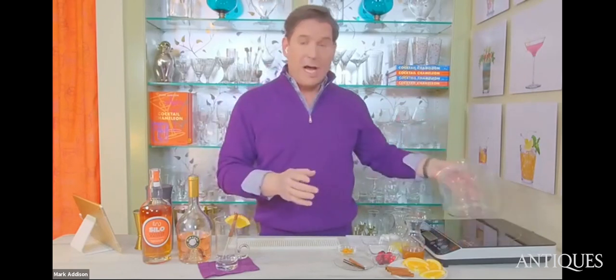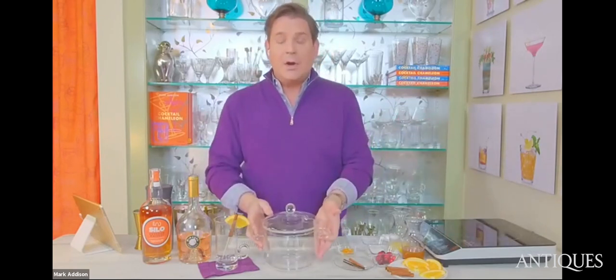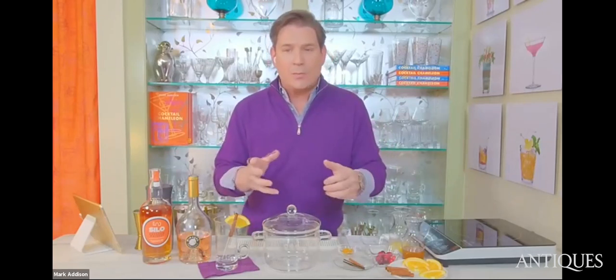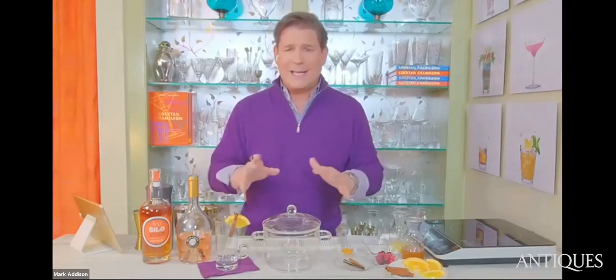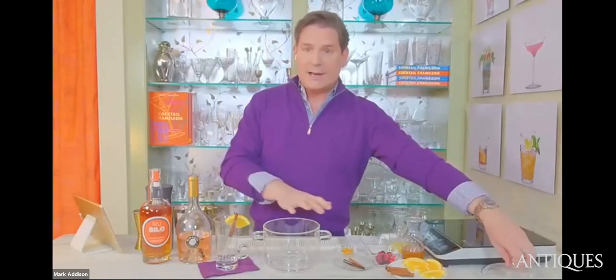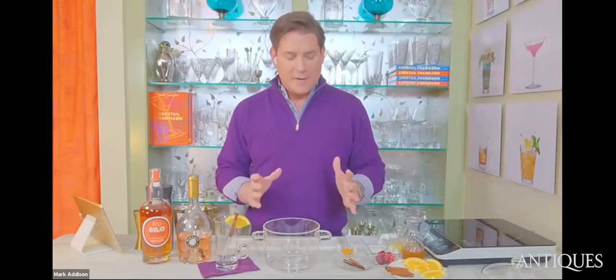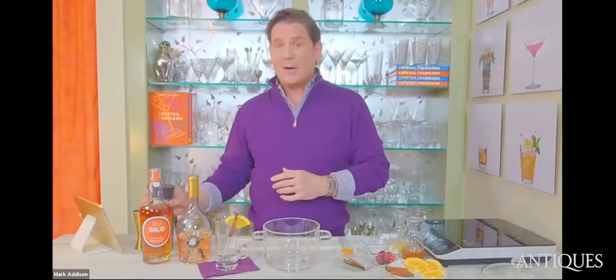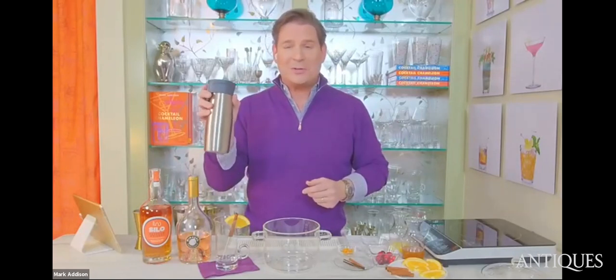So to get started, you can either use a pot on the stove, so you're going to be mulling it, or if you happen to have a slow cooker at home, you can use that and just set it and forget it, which is fantastic. I'm going to be using a little glass pot so you can see as everything goes in together, because that's the fun of making a cocktail. So I went ahead and made half a batch earlier because I wanted to have some in my thermos ready to drink with you guys.